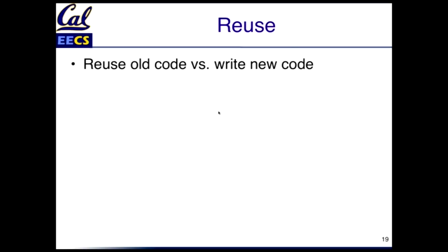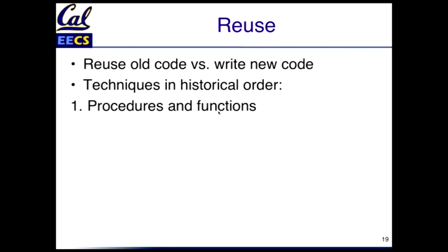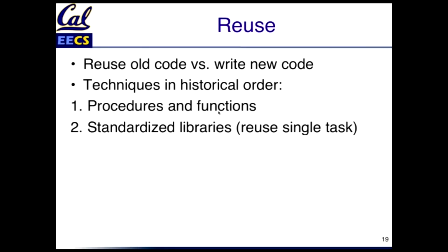Reuse is, of course, something people from the very first computers have wanted. Why do we have to write everything ourselves? Why can't we reuse the code that we already had? So the first were procedures and functions. Almost from the dawn of computing, we had that. Standardized libraries: once we had functions, then we'd create libraries so lots of people could use them.